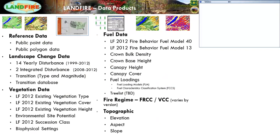Products: LANDFIRE produces about 20 geospatial products, 20 plus, and it's not only just spatial. There are some reference point data. Talk a little bit more about that. There's also some state and transition databases and models with LANDFIRE that cut with biophysical settings, environmental site potential. And the major categories you can see are, of course, the reference data, plots, and polygon. Landscape change is a big part of monitoring, so we need to account for that change over time. I'll show you some examples later of that.